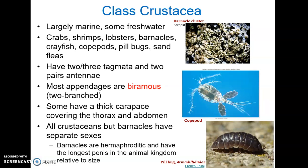Barnacles are unique among the crustaceans in being very sessile. They secrete a very fast-curing cement-like substance, which is one of nature's strongest glues, that allows them to stick to substrates like rocks or wood or even other organisms like whales. Because they are stuck in place, barnacles are hermaphroditic. They have a harder time moving around to find partners. And fun fact, they have the longest penis in the animal kingdom relative to size.